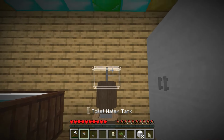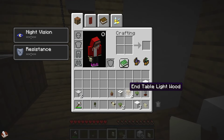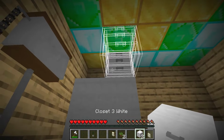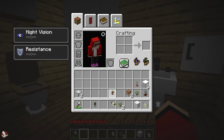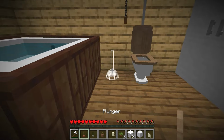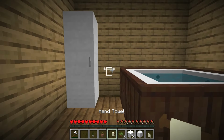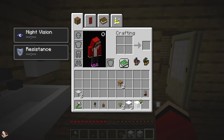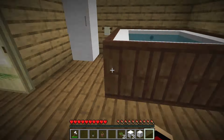How's the bathroom coming along? Looking good. I'm putting a small hanging cabinet over the sink. Now just need to add the toilet between the tub and the cabinet. No way! I'm almost done here, you? Few more touches. Some shelves above the cabinet, and near the tub, I'll put a plunger and towels. That should do it.